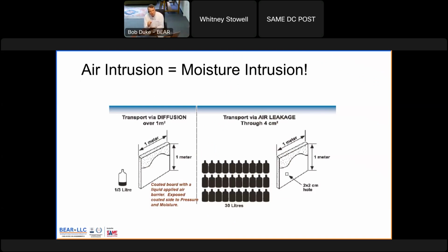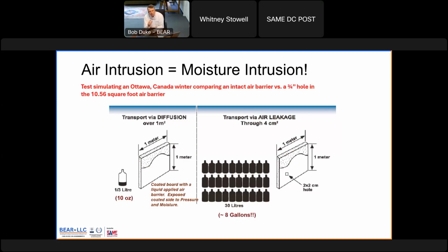Whitney, if you can just advance 3 more, I believe you're going to have some graphics pop up on here. So this is a simulated test that took place in Ottawa, Canada, and obviously it's in metric form. So 1 square meter is approximately 10.5 square feet. On your left, you see a panel with a fluid applied air barrier on it. Over the course of a winter in Ottawa, Canada, 1/3 of a liter or 10 ounces of water, moisture, diffused through that material.